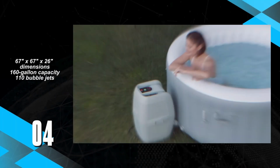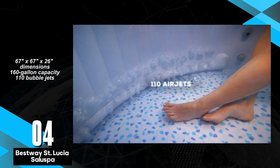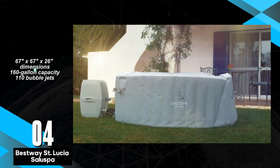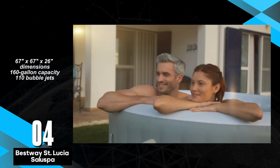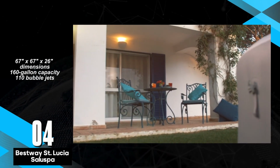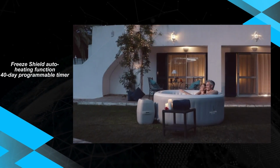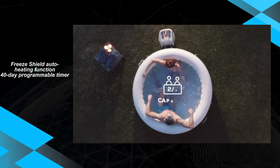For those seeking a more intimate soak, we have the Bestway St. Lucia Saluspa. With dimensions of 67 inches by 67 inches by 26 inches and a 160-gallon capacity, it's perfect for 2 to 3 people. Packed with 110 bubble jets, it surprises with features like a freeze shield, auto-heating function, and a 40-day programmable timer. Keep in mind its smaller size if you're aiming for a more spacious experience.